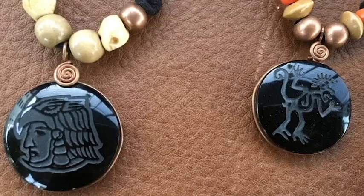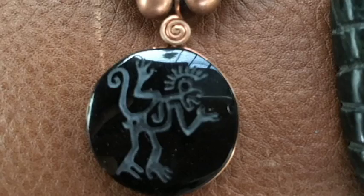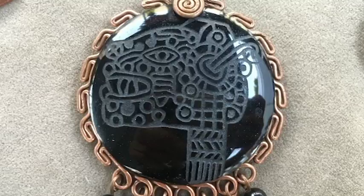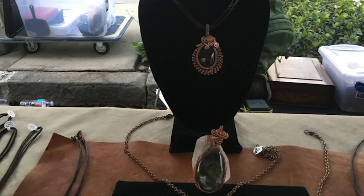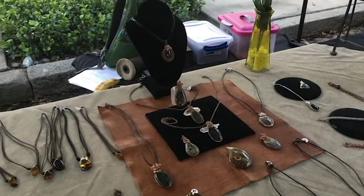This is one of my favorite Aztec symbols, the little Aztec monkey. That one's etched on obsidian. This is a Mayan jaguar, etched on obsidian. I put a little real coyote too. I use some copper, and then this is amber from Mexico. And I use a little bit of silver. Over there is copper and brass.